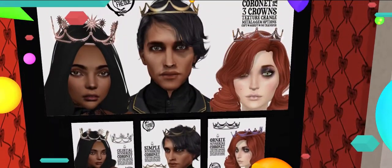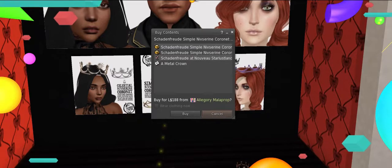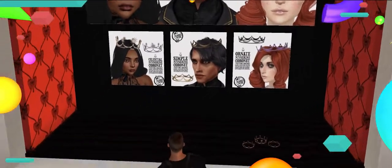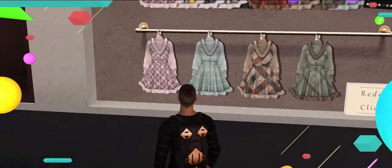Crowns, guys. Anybody need a crown? There you go. I just found them. All right. This is kind of corny looking, but it's a crown. Okay. I don't see myself spending money on that, but hey. You like it? Hey, go for it.